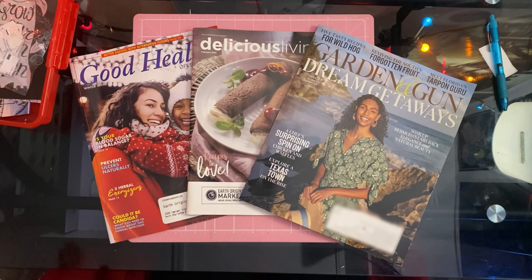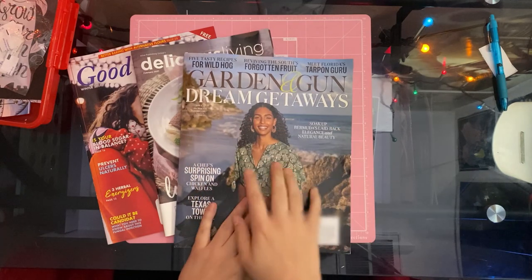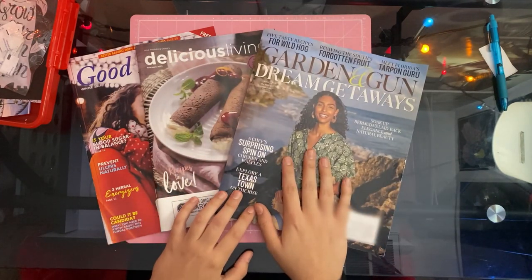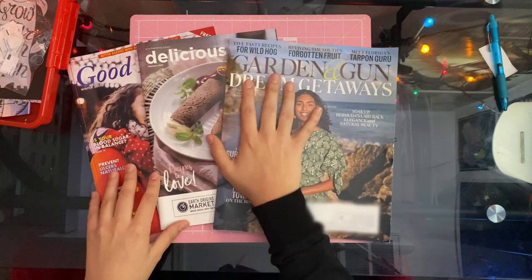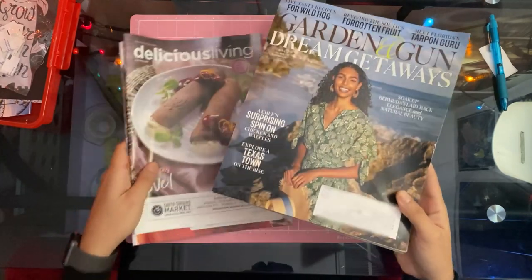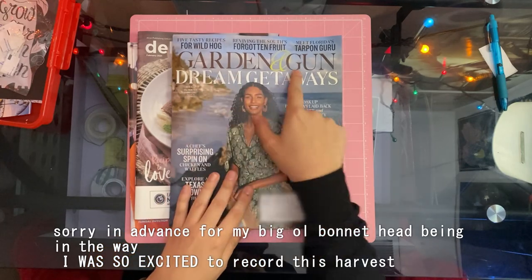I'm so excited to be here today because I actually got my Garden and Gun magazine, my first one, in the mail today. I also got the Washington Examiner, but my grandma already stole that one. So she has to read it first, and then I'm going to get it and go through it. But I thought for today, I have an hour before I have to go and be somewhere. So I thought we would take a look at the Garden and Gun.